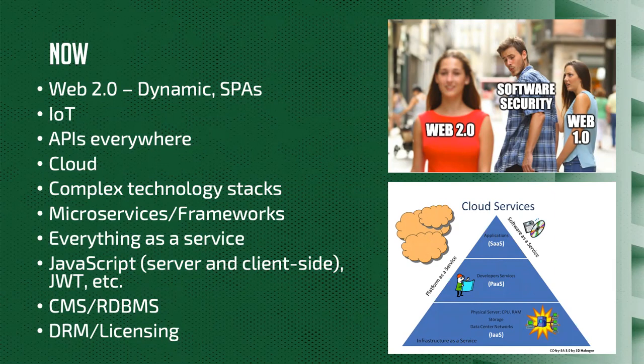So those technology stacks are much more complex, a lot of pieces in there, a lot of things in the mix. Microservices and frameworks are huge. You don't have to reinvent the wheel. There's a lot of things that are available, whether it's free open source software or if you purchase it.